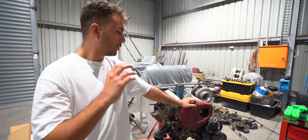The reason I got this exhaust is because of a shout out to Wanted Motorsport for getting it in for me. It's 3.5 inch. This is what I didn't know: this tailpipe is 3.5 inch, but in there it seems like it's 3 inch. This is a really, really well manufactured part. It was about $1,500 for the exhaust.